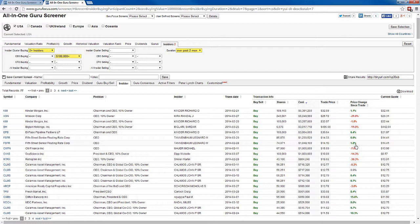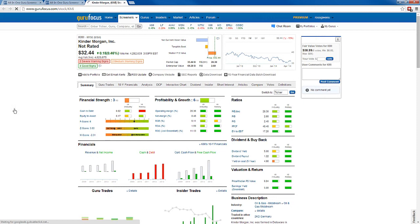And then from there, you can just kind of dig into these companies a little bit further to see if this looks like an opportune time to buy. Now, if we click on the stock symbol over here, it'll obviously take us to the summary page of that stock. And so we can go directly back to the insider tab, or we can just begin kind of analyzing this company through the financials and through some of the summary financial data here.